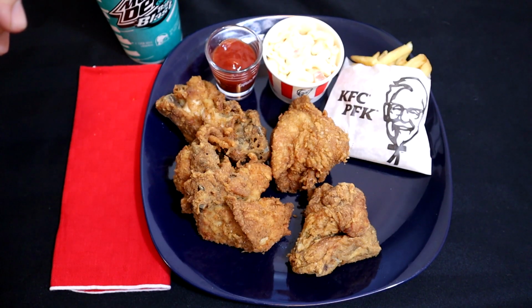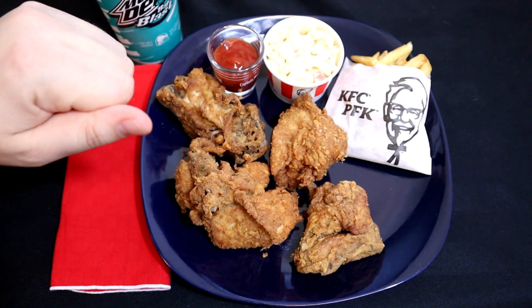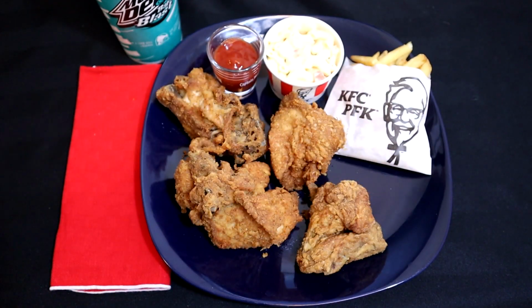Alright, so one KFC drumstick is 140 calories. I don't even see a drumstick here, but whatever. What's this? No, that's not a drumstick, that's a wing. But anyway, 140 calories, 8 grams of fat, 2 grams of carbs, 15 grams of protein, and 0 grams of sugar, to give you some idea.